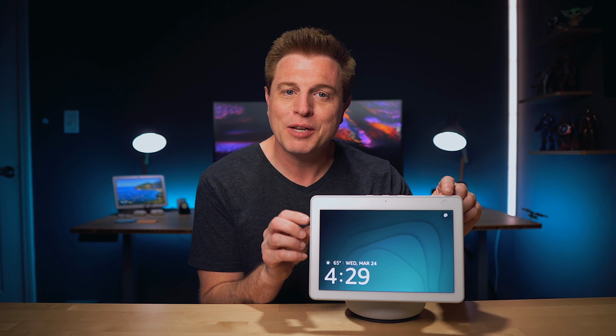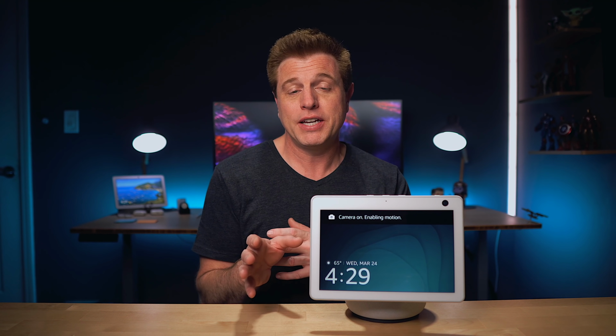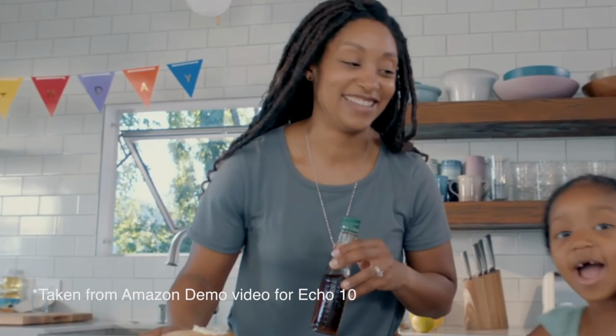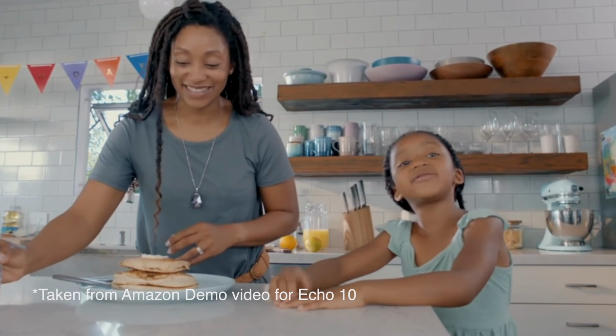Now, this 13 megapixel camera is great for video calls. When you're on a video call, the larger sensor allows the camera to zoom in or out as you move around to keep you within the frame. And if someone else enters the frame, it'll actually widen out to get both of you.